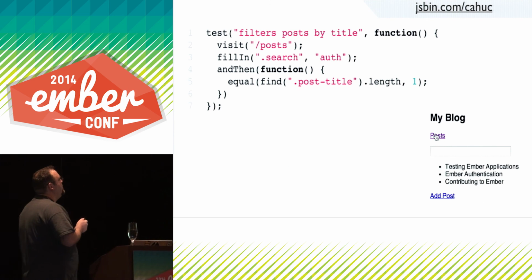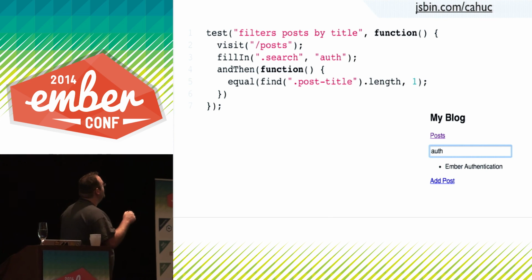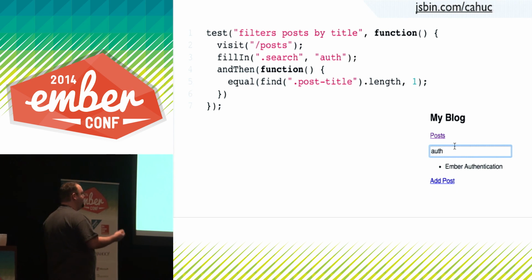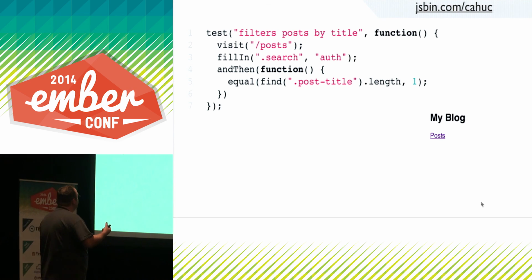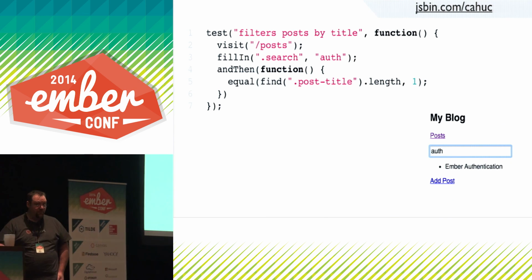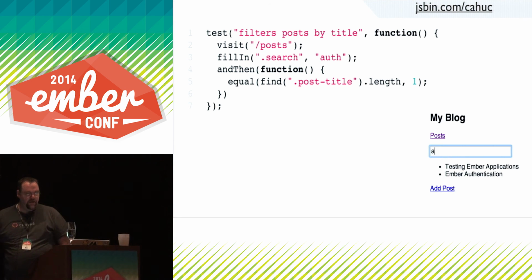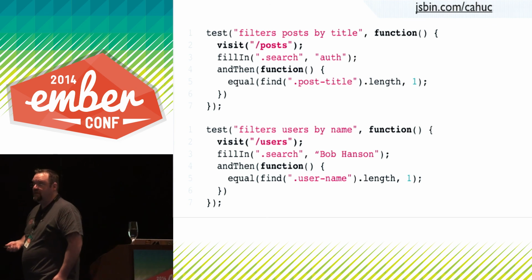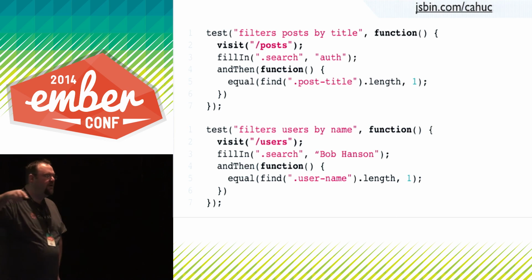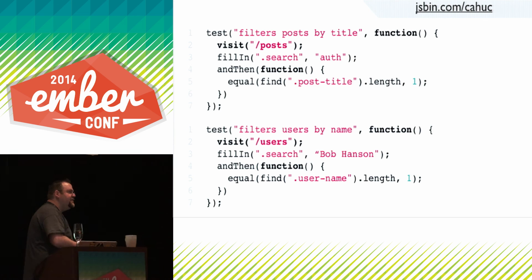So we have an example where we visit a URL, we fill in the search field, we type in a filter, and then we assert that the results only show what we're doing, right? Simple, right? So let's delve a little bit deeper and say, oh, you know what? We're actually doing this in 2 spots. So we're doing the same thing for users as we are for our posts. So let's delve deeper and find out what we're doing in the code.